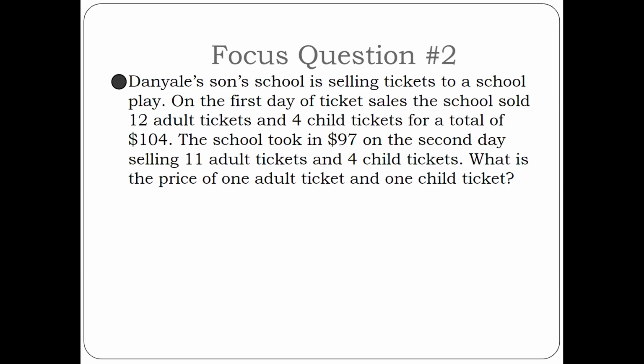So again, if you want to use X and Y for the variables, you can. I've found that harder to keep track of though, because you've got to make a note somewhere that the X actually refers to adults and the Y refers to children. Why not just use the A and the C to begin with?